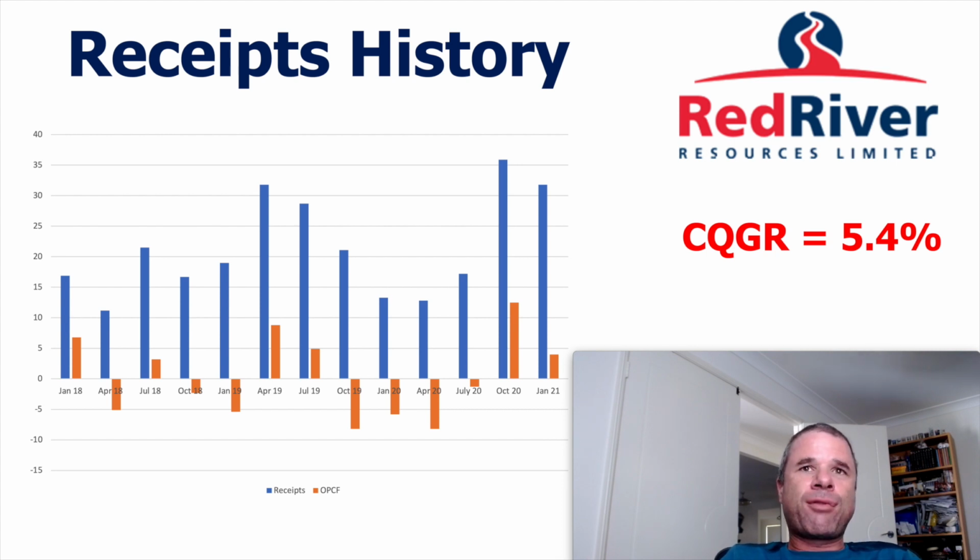And if you look at the growth rate from 2018 to now, over 3 years, it's been growing at 5.4% per quarter. But I like to see, and I think the market probably agrees with me, they like to see a little bit more consistency in that growth, and I like to see consistency in the operational cash flow positiveness. So I think maybe that's what the market is waiting for before they re-rate Red River Resources.